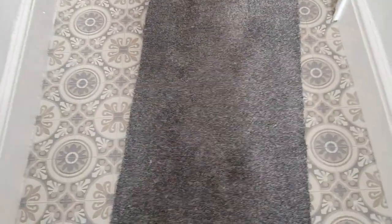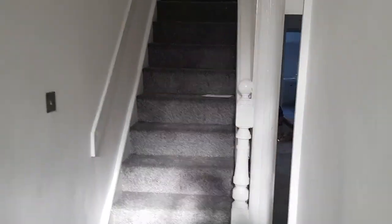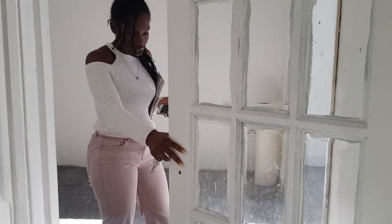So now this is the entrance hall. Check out this flooring. It is absolutely beautiful. It's got these nice designs, grey and beige, and it's really, really nice. And we've decided to choose that because it sits well with the grey tone throughout the rest of the house. If you come on through, these doors are original. They came with the property. We decided to keep those.